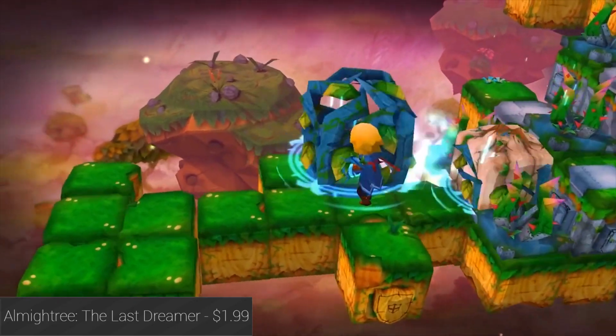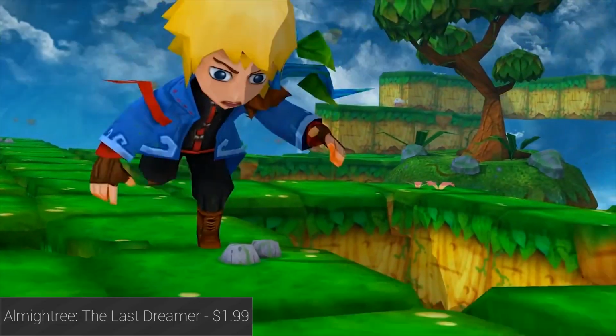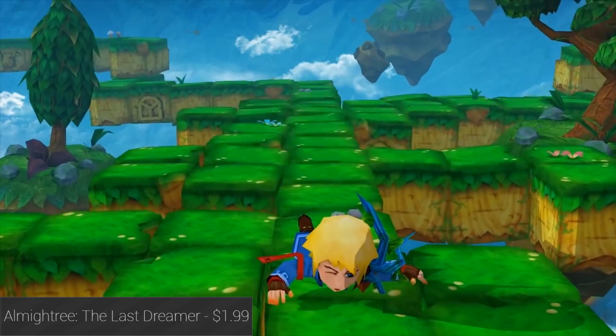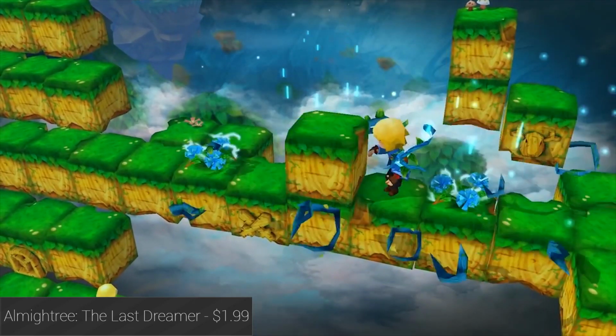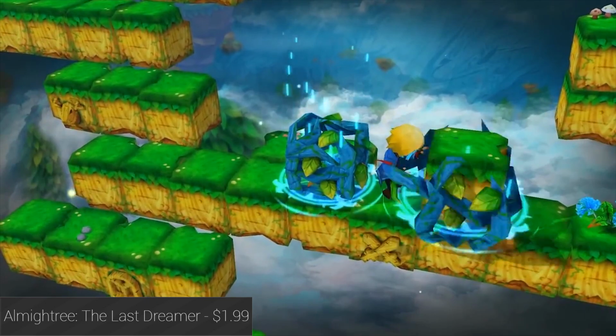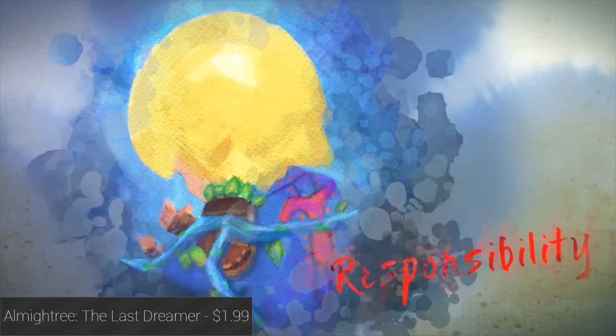All Might Tree is a brand new 3D puzzle platformer where you play as an adventurer who must bring balance to a crumbling world. It brings with it decent graphics, a fun story, and surprisingly good game music. It's $1.99, but there are no in-app purchases. There is the occasional bug here and there, but they'll get that ironed out soon enough.